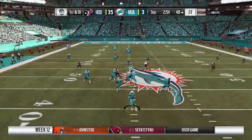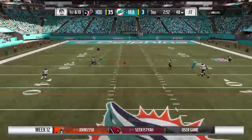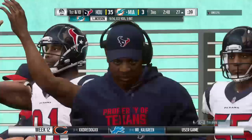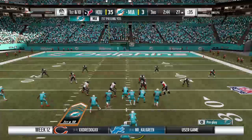They go play action here on first down. Oh, a scrap for the football, and he's going to come down with it. A really nice gain of 25 yards.